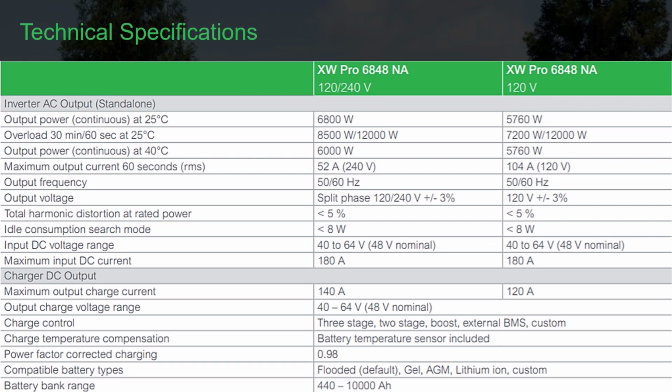Here is the tale of the tape. Be careful when comparing to competitors' technical specifications, as some express peak power that is 1.4 times higher than RMS power, which actually does the work. Note the specifications for 120 volt, which are relevant for three-phase configuration with XW Pro. The limitation of 5.76 kW is due to the 60 amp breaker size when applying the 80% rule.